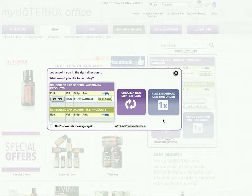Now, a couple of things I want to show you here. If you have not placed an LRP order before, this section where it says scheduled orders will be blank. But I've been placing LRP orders for nearly 18 months now. So instead of creating a new one each month, all I have to do is click on this button here and edit my existing order. When you place an LRP order, the same order will repeat as a template for the following month.